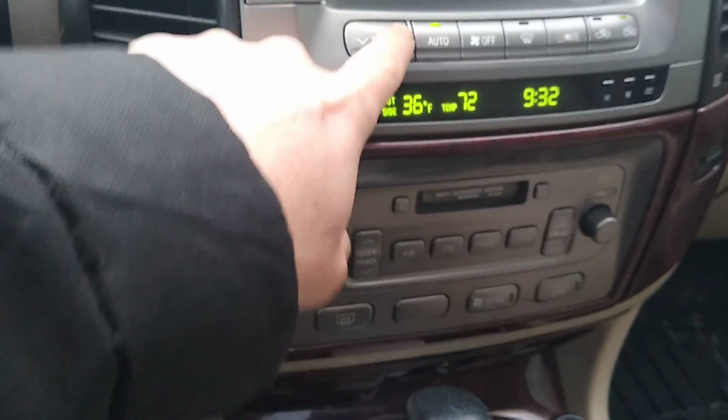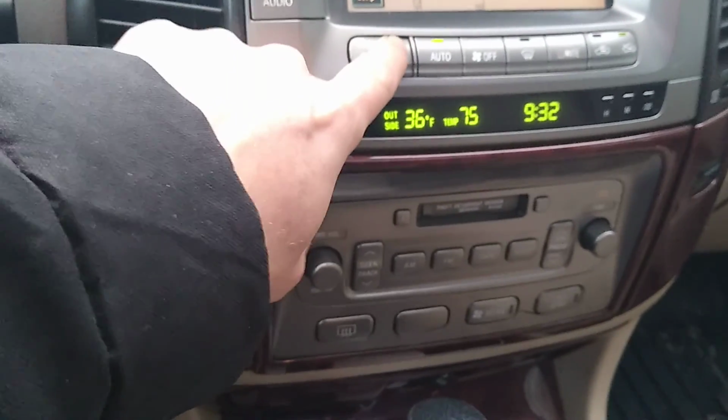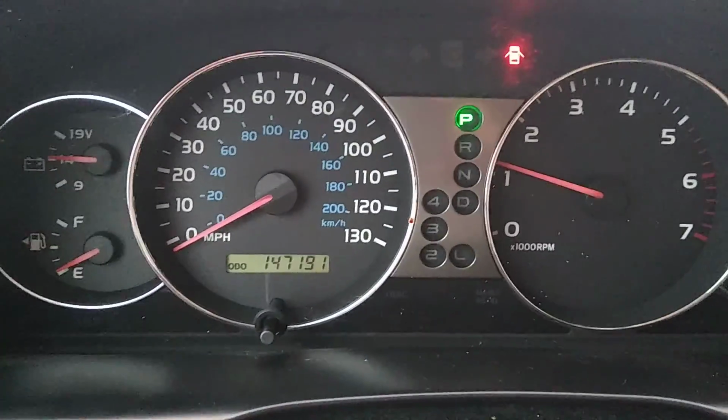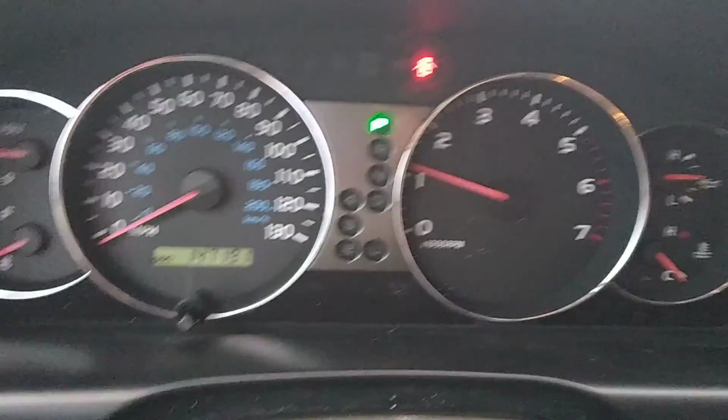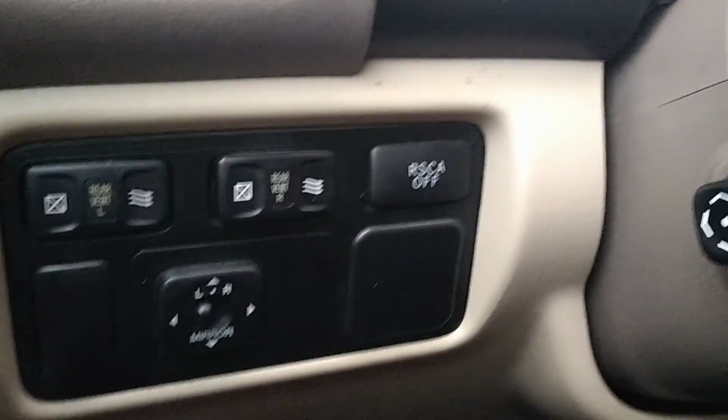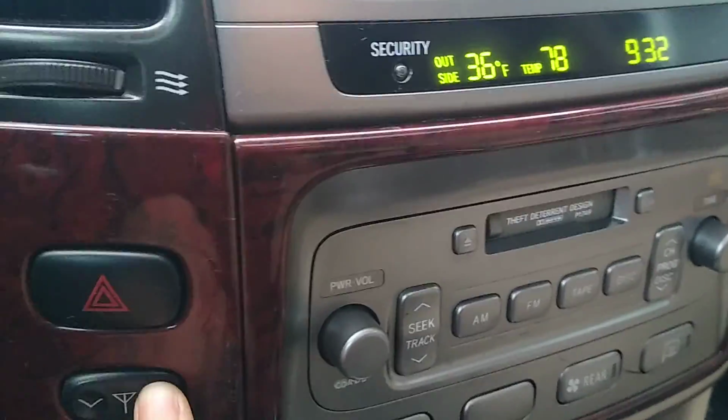Navigation, let's set this to auto. Turn up that temp a little bit. Looks like she just turned 147,191 miles. Close that door. Got the rear windows that open. The antenna, actually, this is your differential lock.